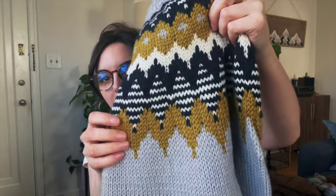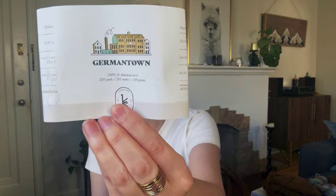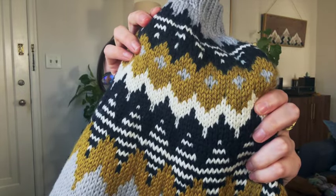This yellow is a Knit Picks worsted weight yarn. And then the black and the gray main color are Germantown. Let's see, Germantown 100% North American wool made by Kelbourn Woolens. And it is, I don't know, worsted, yeah. That's all there is to say about it. This is the label. And it is a little bit more of a rustic feel, which also makes it feel very warm. And there's no way I could wear this today. And then the white, I forgot to say, the white is just a worsted base that I am testing.